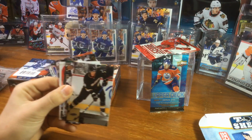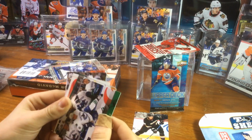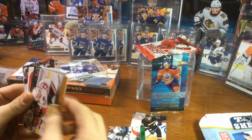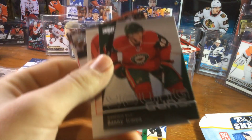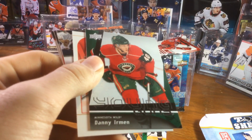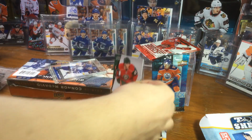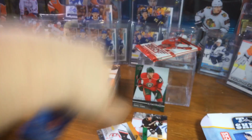Okay guys, I'll just give you a hint. We got a Young Gun. Yes. Corey Perry. Who's that? Kyle Wellwood. All right, here's a Young Gun. Here he is. Cool. I hope he's doing good, then that card will be worth something.